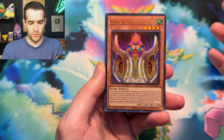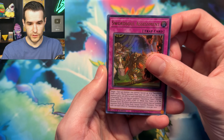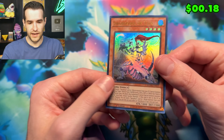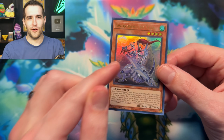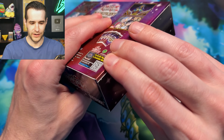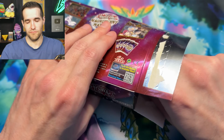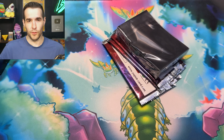Here's a Sarah, because I don't even know. I'm assuming this is North American. Doesn't feel like European. I just got them from a random collection. Sword Soul Assessment, G-Golem Token, and Sword Soul Taya. I think this is the first time they had all the Sword Soul cards. They did it like 2 other times where the Sword Soul core was in a set, like the entire core. It was really weird how often they kept reprinting Sword Soul. I guess just because it's kind of an easier deck to play. And if you just get everything, you can make a decent deck. It's not the best deck anymore, but it's still pretty good.